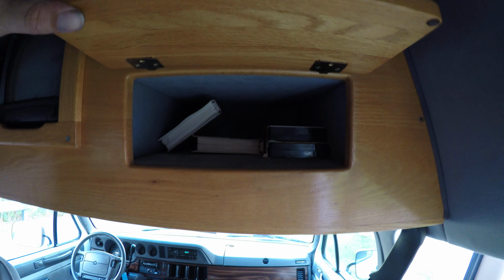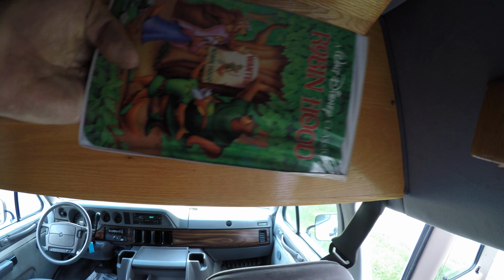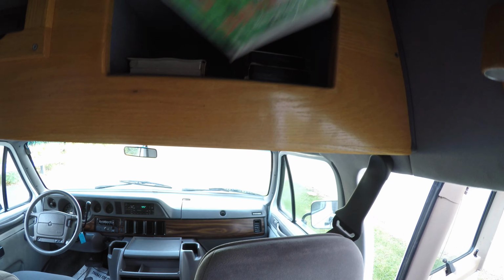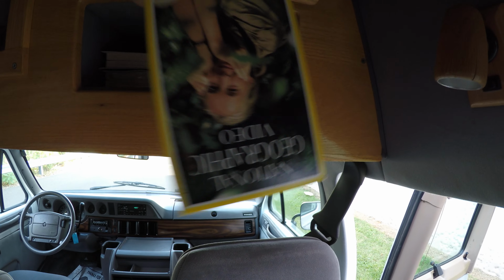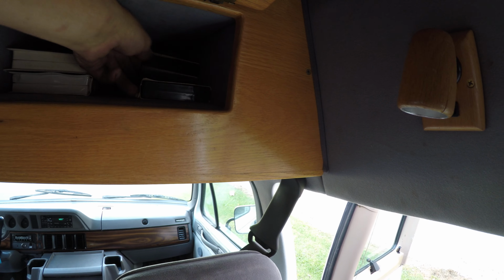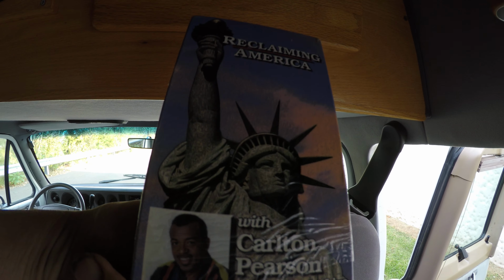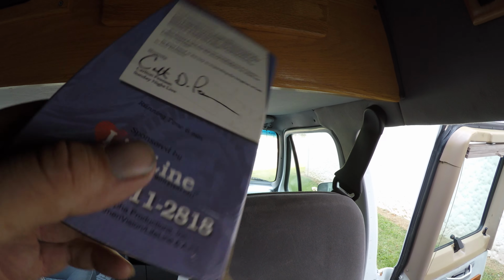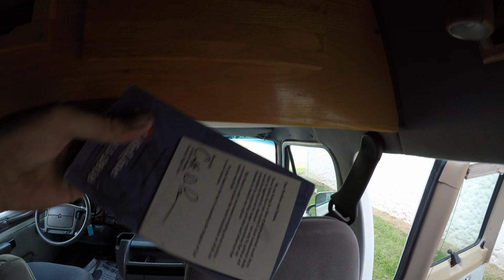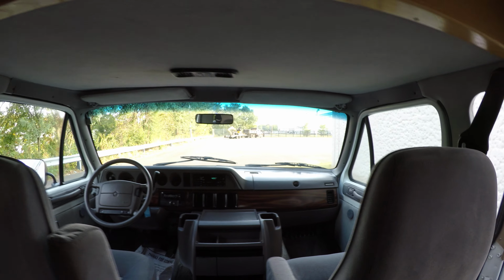And then inside here, a couple leftover movies. Robin Hood. And got your National Geographic Explorer. And Reclaiming America. Whatever that is, I don't know what that is. All right, let's move along now.